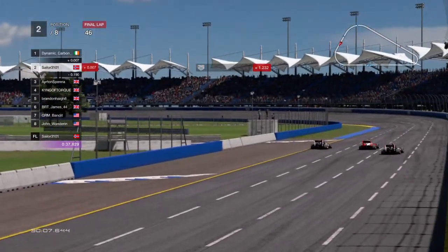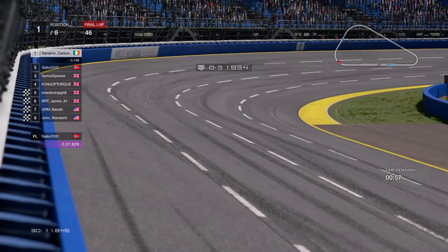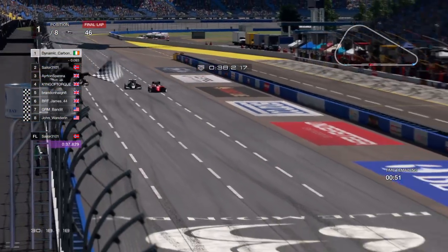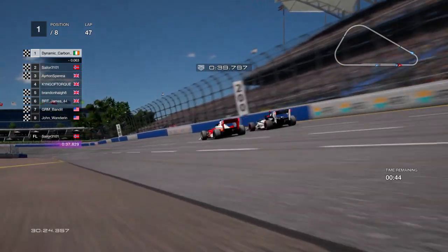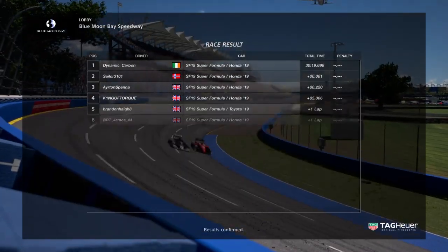Now Sailor in theory should be using maximum overtake mode at this stage, but it's Carbon who's just about managed to get ahead. There's another jet going across the track. It's going to be extremely close. The checkered flag's out and it's going to be Dynamic Carbon who takes the win. 2-on-1 and Dynamic Carbon manages it. Congratulations to them. Everyone's crossed the line already.